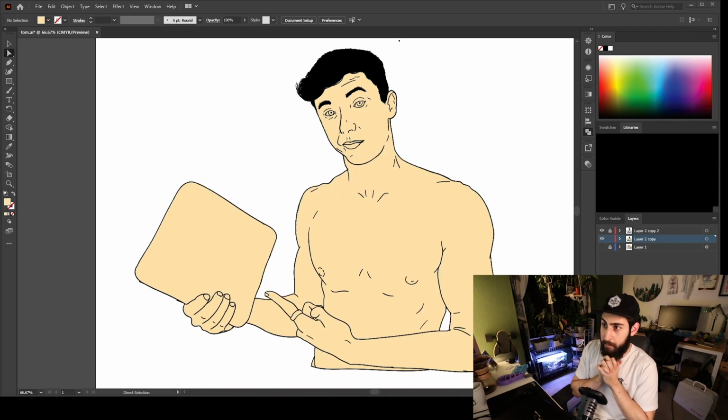Alright, next time I pop back in, we will have a finished Tom. How's he looking? He's looking okay. He's a little pale, which I think is a little appropriate. No offense. But I think the shading is going to bring out a lot of depth. All right, enough talking. Let's get back into it. And I will get you a finished Tom shortly.